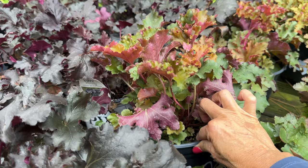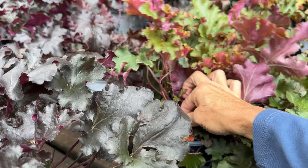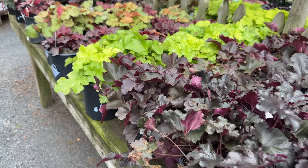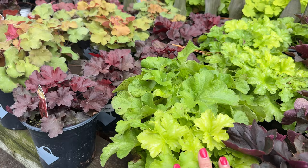See, this one's called Zipper, this color. That is really, really pretty. And that's a heuchera. And then some of these limey ones would be pretty as well. If you need to add a pop of brightness, that will bring brightness. Any of these would be really pretty.